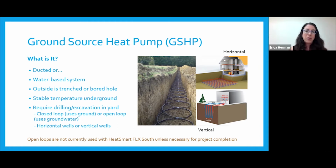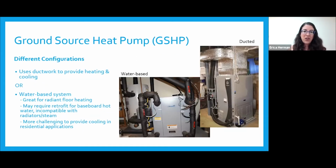Most commonly, that will be done with what's called a closed loop system, which is used for ground. There are open loop systems that can be used in groundwater. We don't specifically use this with the Heat Smart program unless there's an issue with project completion, and then we'll accept doing those. But this kind of shows a bit more of what they look like.